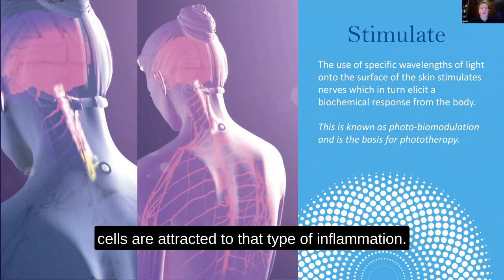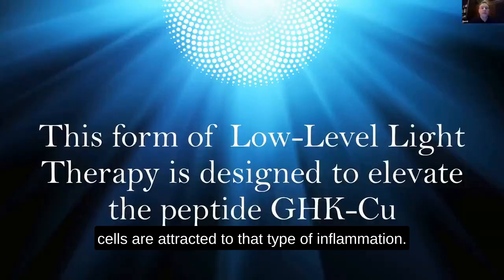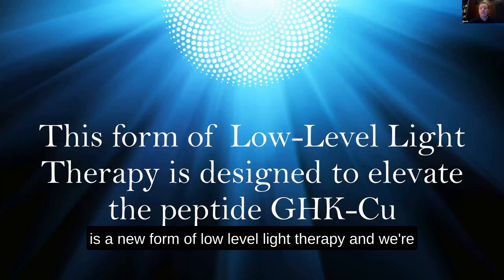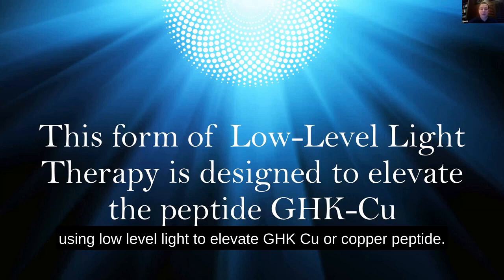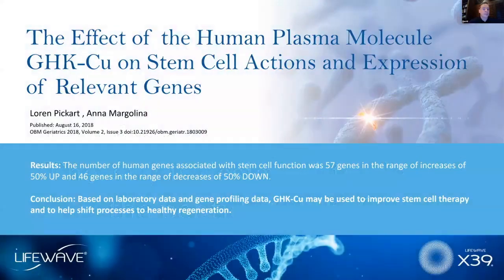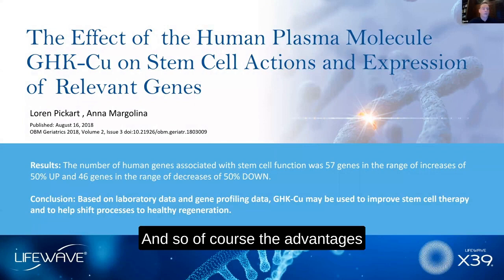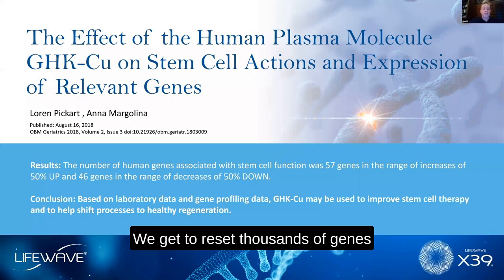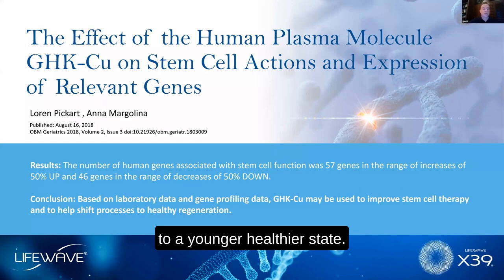We know stem cells are attracted to that type of inflammation. So very simple way to think about this is that this is a new form of low-level light therapy. And we're using low-level light to elevate GHK-Cu, or copper peptide. And so, of course, the advantages of copper peptide are extraordinary. We get to reset thousands of genes to a younger, healthier state.